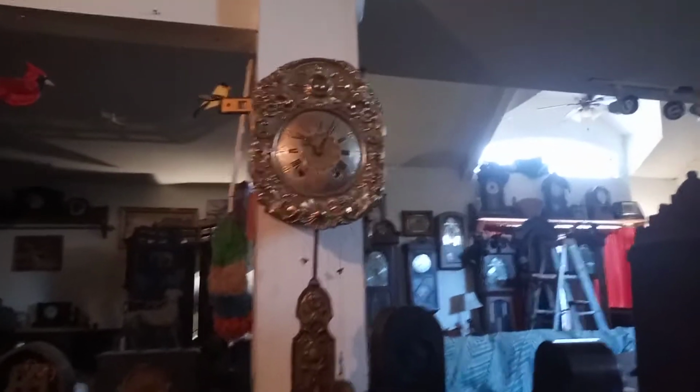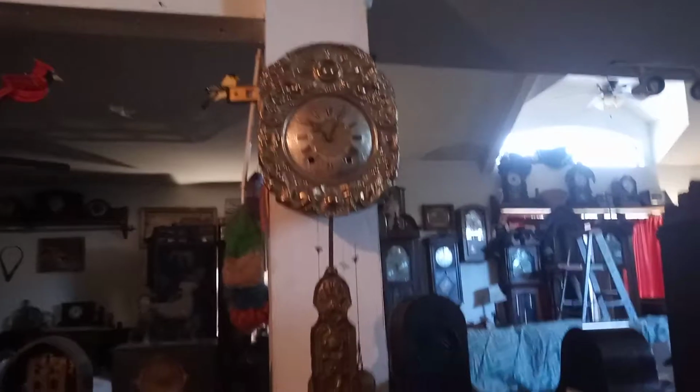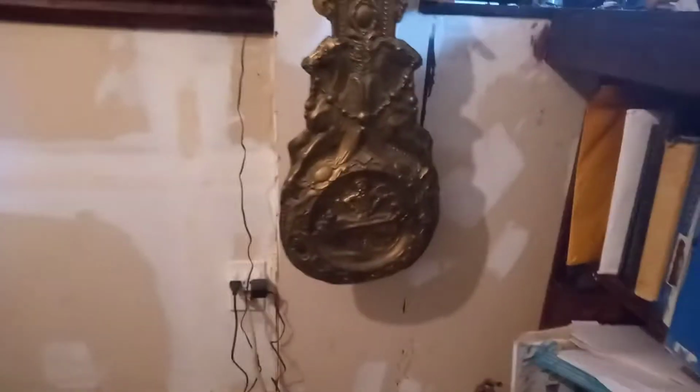Here's my French Comtoise or French Morbier clock. It has this little kid swinging, teeter-tottering as their dad watches.